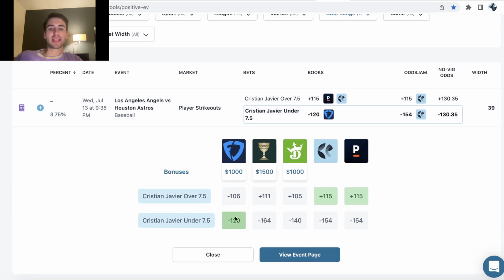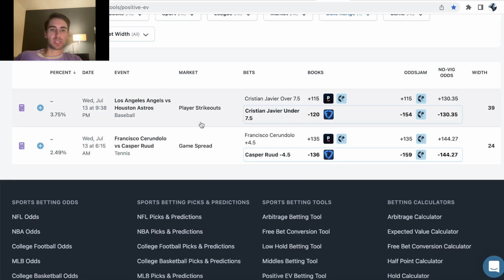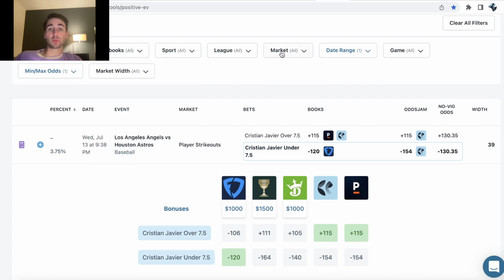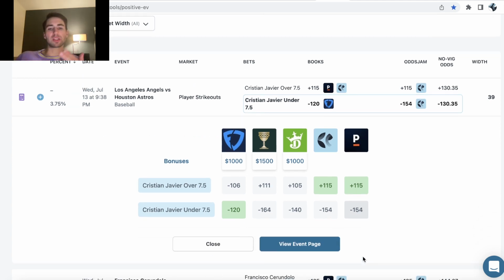So if we take a look at the betting market, we can just click into a bet. OddsJam released a bunch of betting tools and filters, which are super cool and super helpful. But we can see we're getting a lot of value on FanDuel. As a sharp, profitable sports bettor, you're always looking for edge. You're always looking for value. And when we're getting minus 120, when every other sportsbook is giving us minus 140 or worse odds, that's a bet we want to look into.